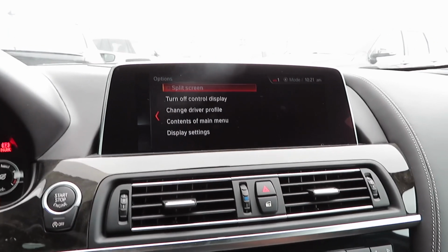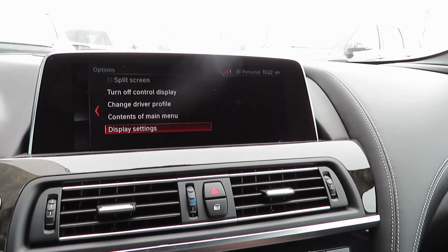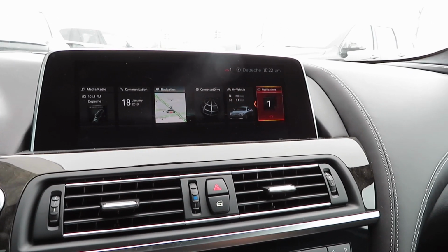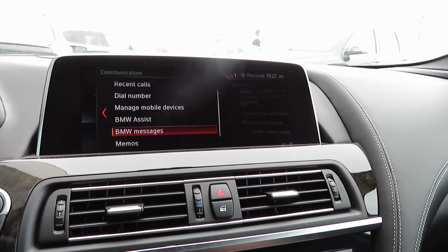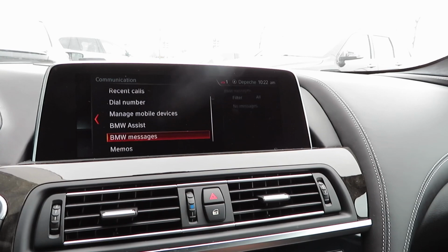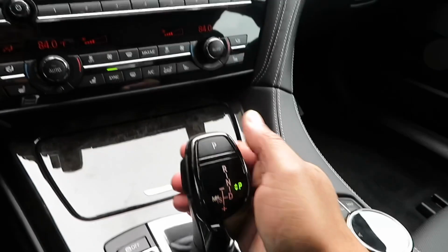Options, let's see. You can also split screen to screen, so you can have navigation up and something else like the radio or something like that too. Let's go ahead and see. I don't see anything for the camera button. So you got your phone right here where you can get into your contacts and all of that stuff, BMW messages. I'm just gonna put it in reverse real quick just so we can see how the camera looks.